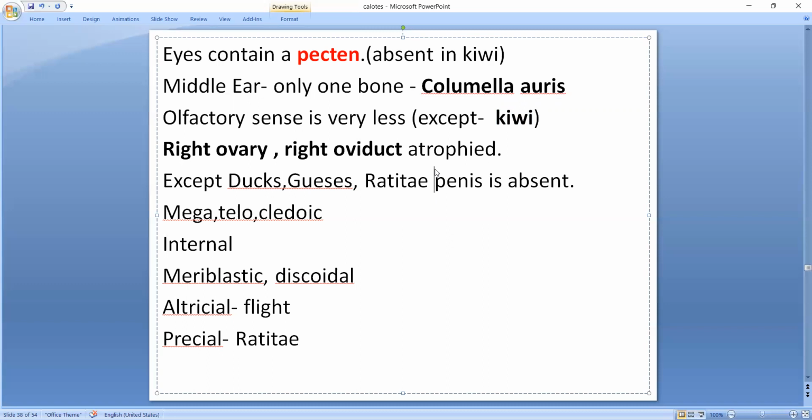Okay, so what is the reason for the lack of the right ovary and right oviduct? It need not be right or left; either one can be atrophied. Because the bird is an avian, flying animal, it needs to reduce its body weight. As part of reducing body weight, there are pneumatic bones and feathers. So the right ovary and right oviduct are almost nil in size. That is the reason they are atrophied.